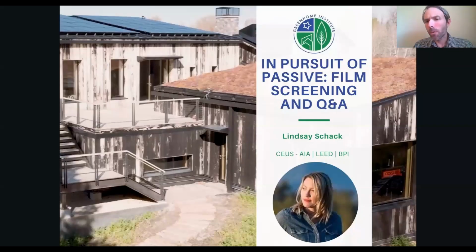Passive House is a performance-based philosophy and certification focused on designing and constructing better buildings that require dramatically less energy use for space heating and cooling.